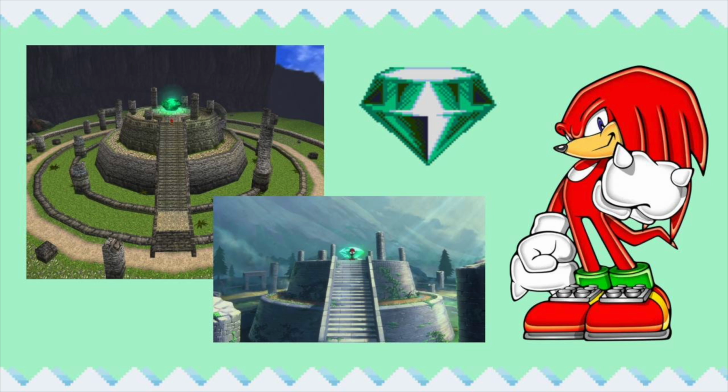But my guess is that this set for $49.99, it'll be kind of a Master Emerald shrine, maybe? They make it sound like that because it's called Knuckles and the Master Emerald, so I'm guessing that the focus will be the Master Emerald itself. So it'll be pretty central. I'm hoping that we'll have a bit of the shrine, maybe some steps and stuff like that, and just a bit of ruins. So something more aesthetic is what I'm hoping from this set, as opposed to just mechs and badniks and things like that. So hopefully it'll be nice. Looking forward to that one.